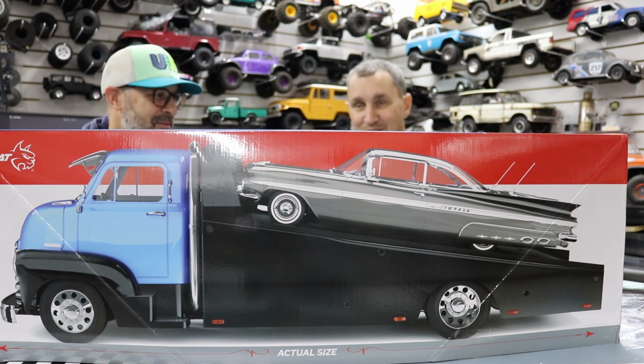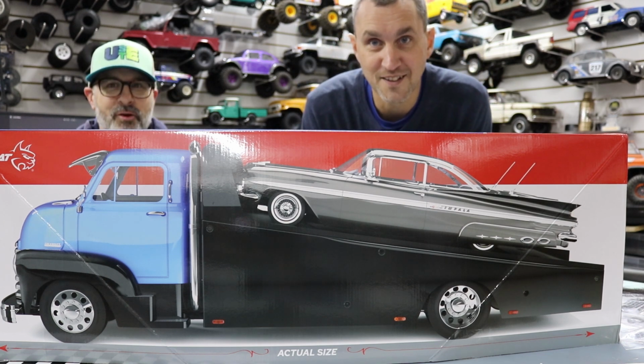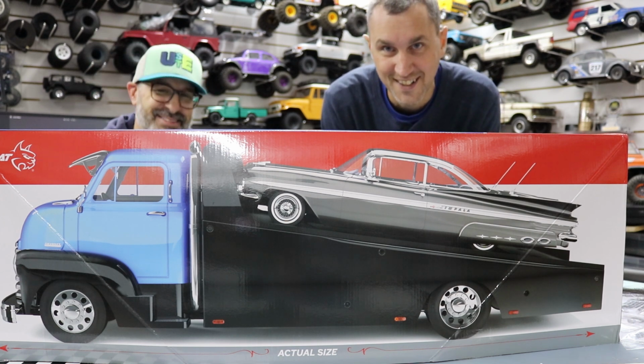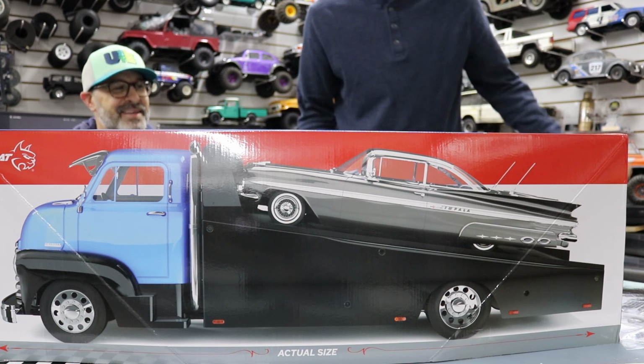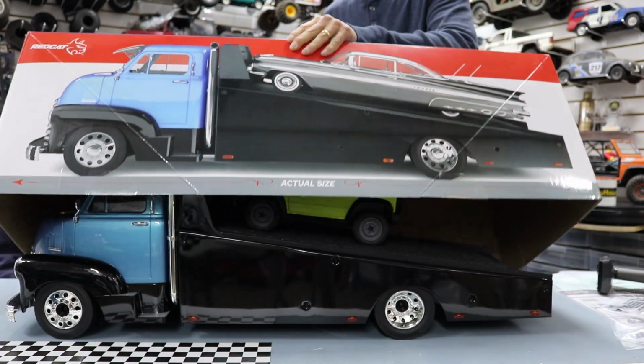Are you ready for this? Well, before we start, the box is huge. It's ginormous. It's the biggest RC box for a car I've ever seen. That's huge. Okay, I'm ready for this. I'm excited. We have to get out of the way because it's so big. Yeah, it's huge.